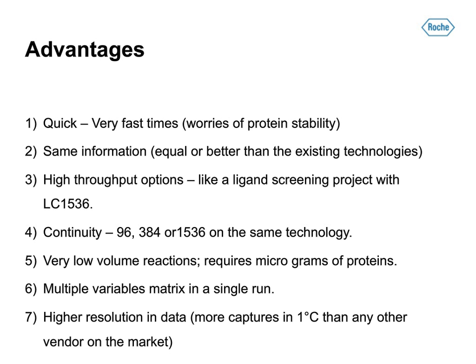Most often what happens is that whenever we bring a new technology into the market, we need to either match the existing technology or we need to be better than the existing technology. And I think the TSA, or the thermal shift assays on a qPCR instrument like the LightCycler product line, actually brings the same, or in some instances even better information, where you're looking at close to 0.2 degrees difference in terms of resolution, which is basically a step forward in the right direction.